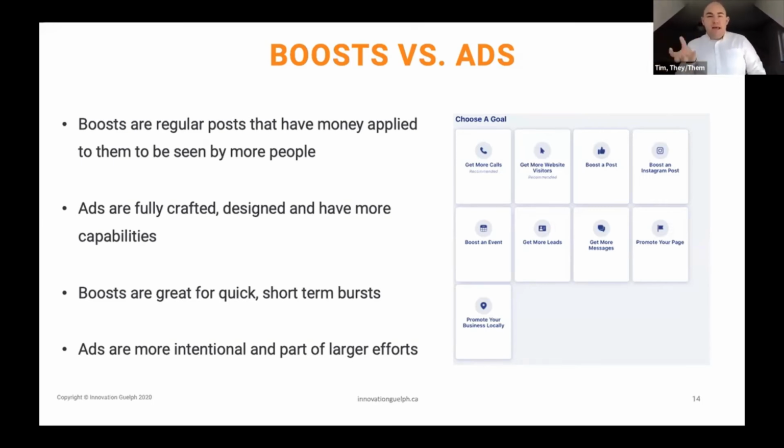Quick terminology. A single ad is one thing that you put money behind, and you show it to one group of people. An ad set is a series of ads. Often we're trying different audiences, trying different things within one ad set. A campaign can include a bunch of different ads, but to organize it well so that your back end isn't a mess, it should actually include ad sets. So it's a series of things. Ads are big and intentional. They allow you bigger and better opportunities, while boosts are quicker and shorter.